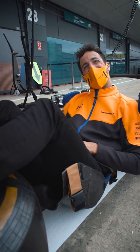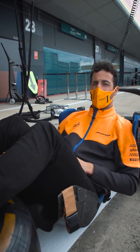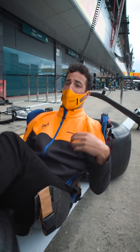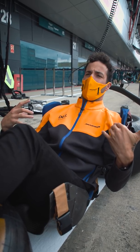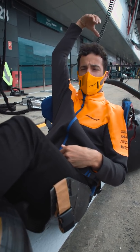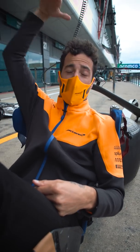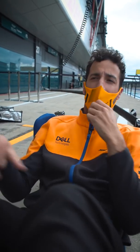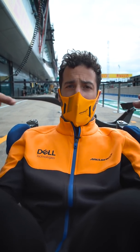What about your eyesight? Because you're so low in the car. Do you see the steering wheel? How much does that block your vision? Yes, so that's probably the last thing, and maybe the most important thing. A lot of the onboard cameras you'll see are above us. So when you're watching on TV, you'll get the onboard camera, but you have to remember that's not our eye line. That is way above our eye line. So everything you see in front, we don't see. Our eye line is very low relative to the car.